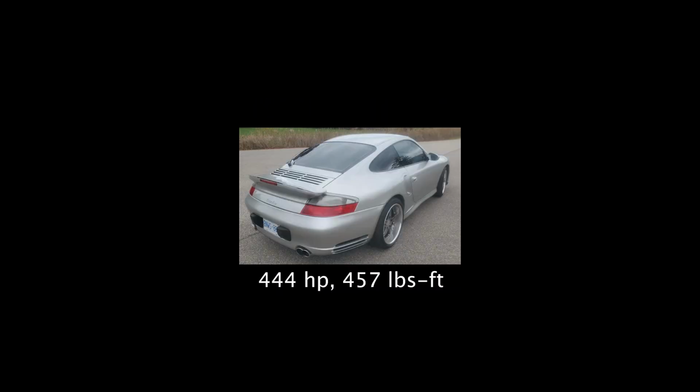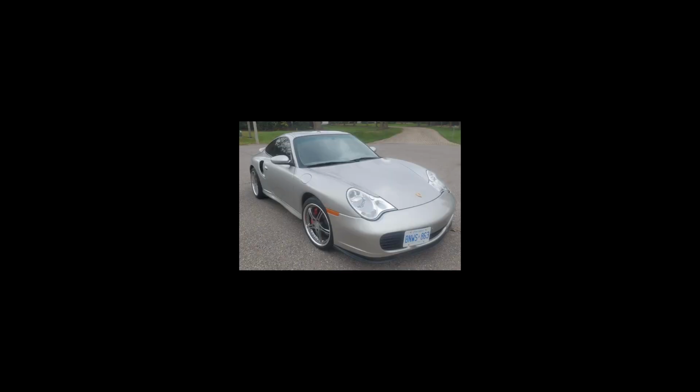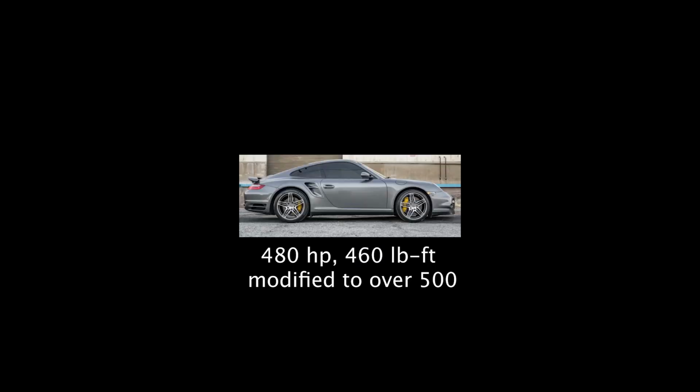On Bring a Trailer today, three Porsche Turbos, a 996, a 997, and a 930. An Arctic Silver 2002 911 Turbo Coupe X50 with 25,000 miles located in Canada sold for $70,000. This is a nice car. Sea of ghostly, gloomy gray notwithstanding, it was well sold. A Meteor Gray 36,000 mile 2007 911 Turbo Coupe sold for $90,200.